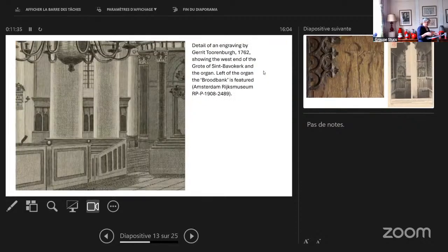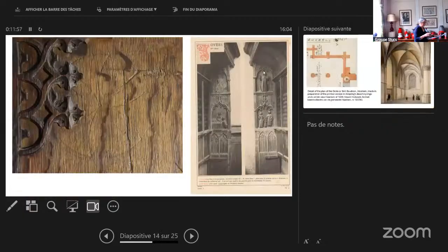Now, if we look at the images we've got of the bread bench, there's an engraving of 1762, which shows a piece of furniture that looks slightly different than today, and you see it on the left. It's got a classicist entablature, and it doesn't look particularly medieval. But the photograph of the bench, which is on the right here, taken in 1875, showed that there were no seats at the time, and that all the funny little things in the corner, which you have on top and below, were just not there. So that was a restoration, and God knows.